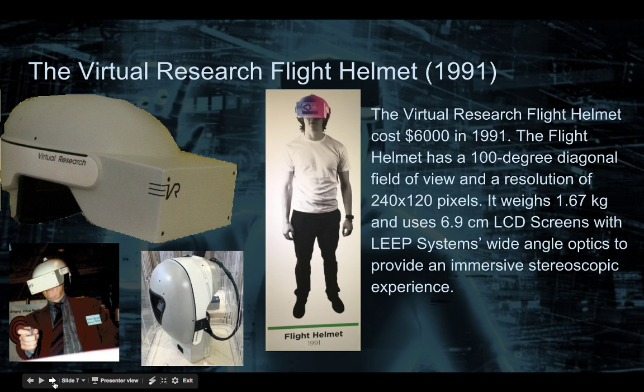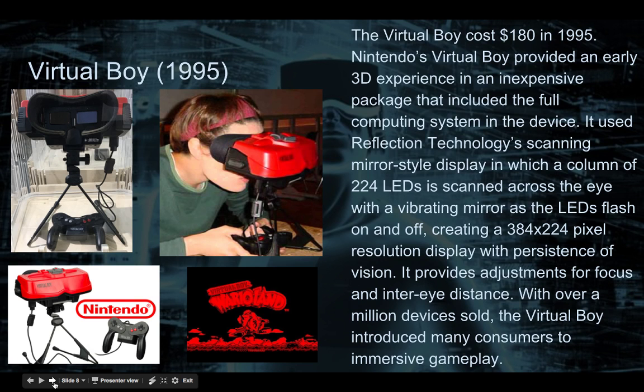The Virtual Research Flight Helmet cost $6,000 in 1991. The flight helmet has a 100-degree diagonal field of view and a resolution of 240 by 120 pixels. It weighs 1.67 kilograms and uses 6.9 centimeter LCD screens with LEEP Systems wide angle optics to provide an immersive stereoscopic experience.